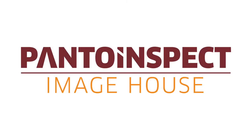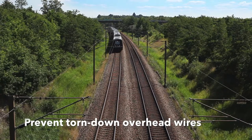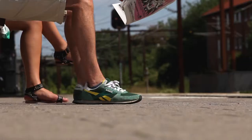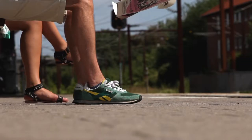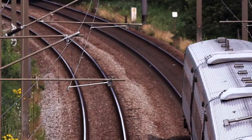For electrified railways around the world, a major challenge is the risk of accidentally torn down overhead wires. This causes massive train delays, entails severe maintenance costs, and reduces customer confidence in the service. It also creates potentially dangerous situations on the tracks.